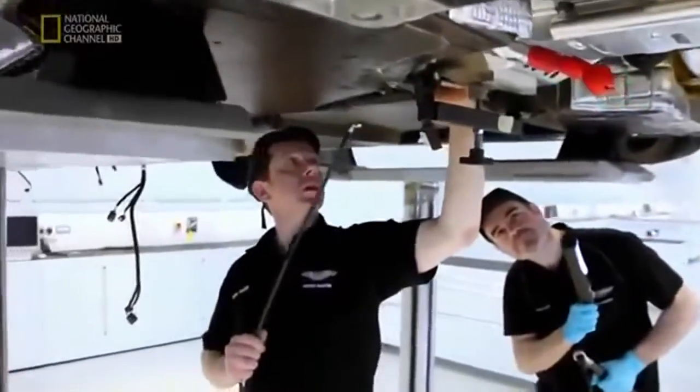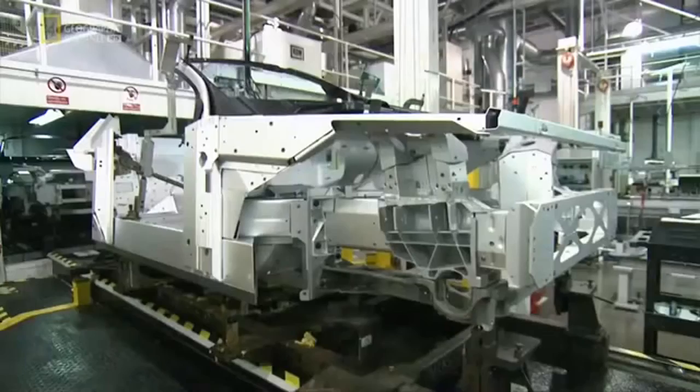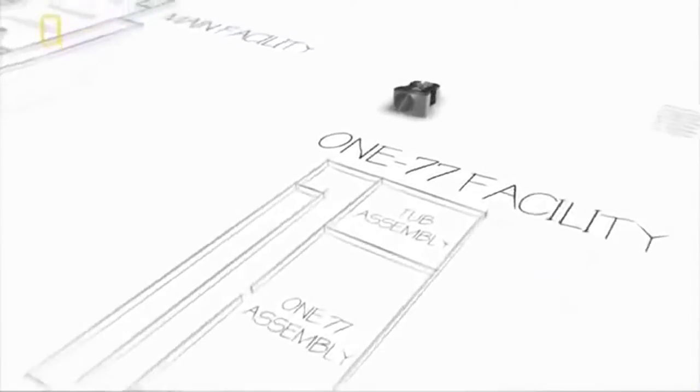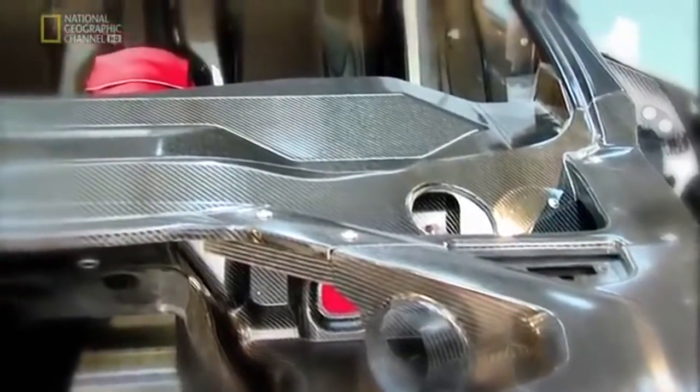From the very beginning, the 177 is quite different from other Aston Martins. Where they all started with a lightweight aluminium tub, the 177's tub, or monocoque as it's known, is to be lighter still. This is the beginning of the process. We start with a carbon fibre monocoque, which is hand-laid using Formula One technology. With race technology at its heart, this carbon fibre tub takes a total of 6 weeks to be hand-laid.